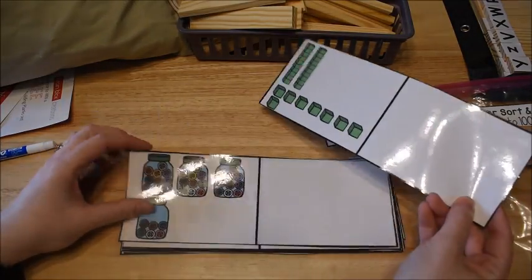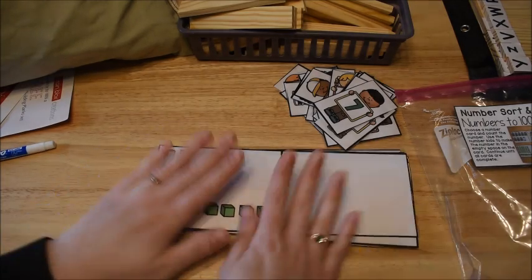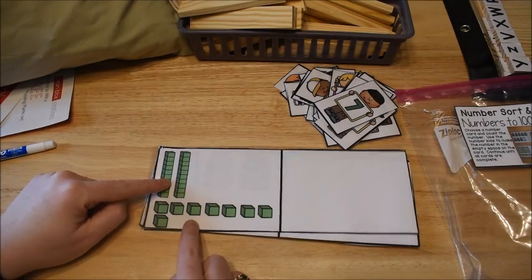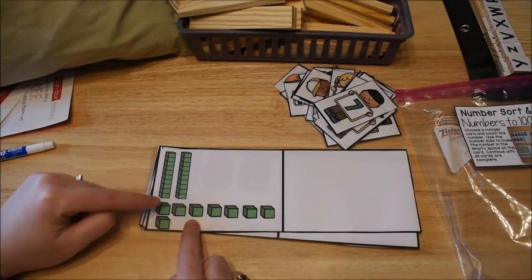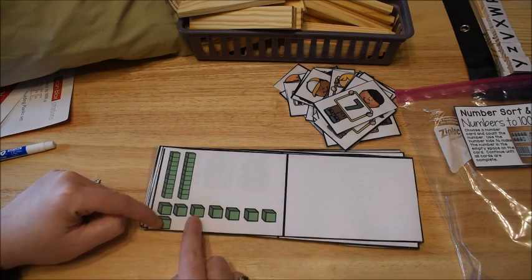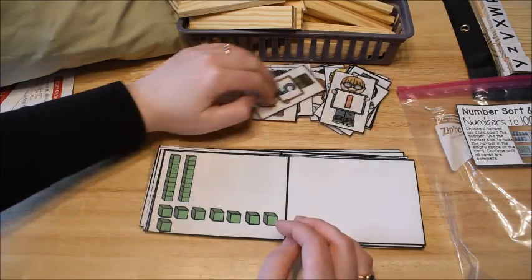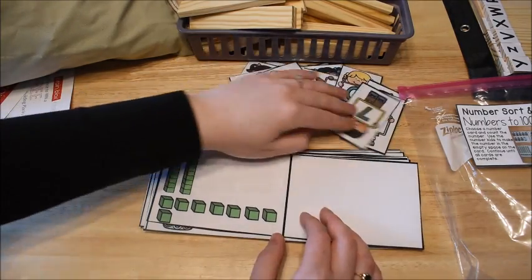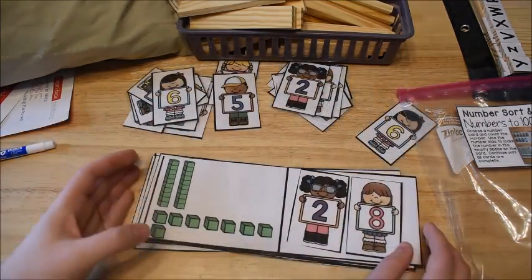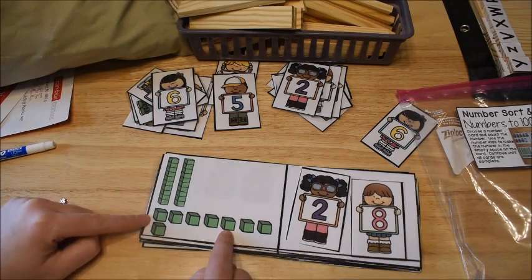So these are the cards. They look like this. And so what the kids are going to do, they're going to take one card, and here I have 10, 20, 21, 22, 23, 24, 25, 26, 27, 28. Then what the kids would do is they would make the number 28 with their video. So that's what the activity is: they count what the blocks show on this side, and then they build the number.